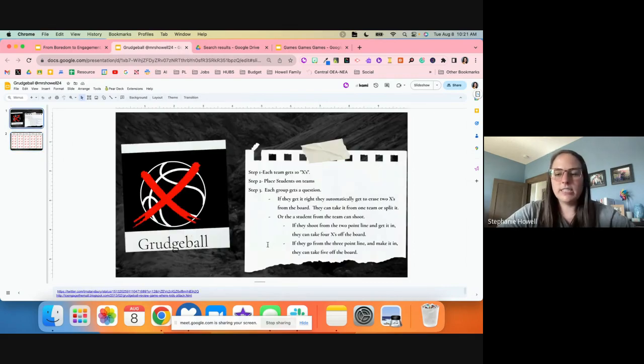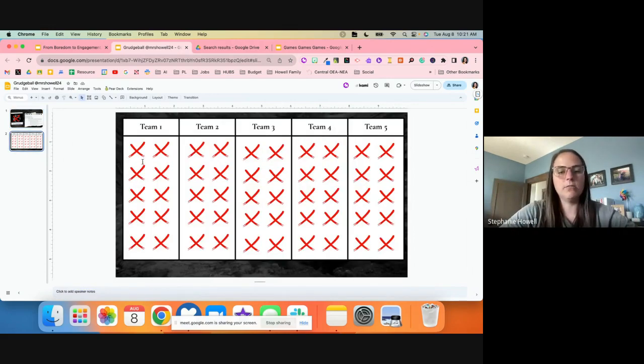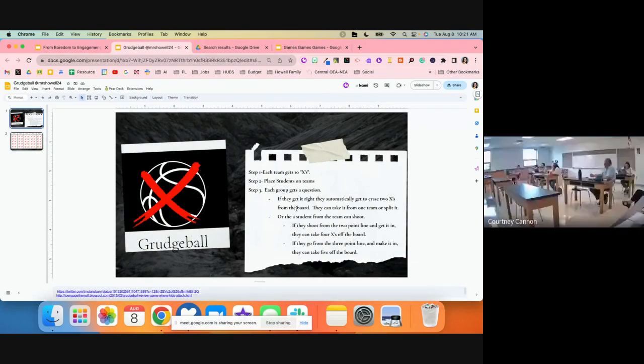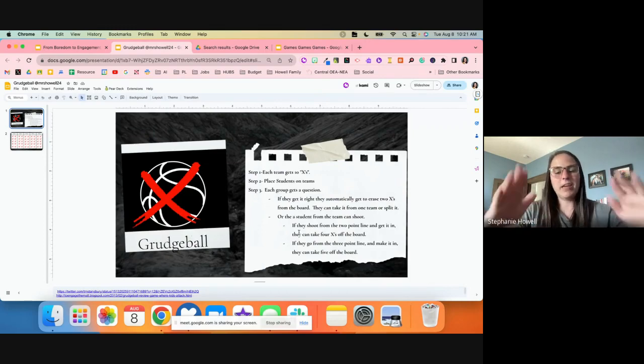Students can also decide, this is up to you. You can either just play that way where students will take away the X's by getting questions correct, or you can have them shoot a basketball or trash ball. What students will do is they will have that basketball or that trash ball, and they will then go in and they can shoot. If they make it from the 2-point line, they get to erase 4 X's. If they get it from that 5-point line, they get to erase 5.